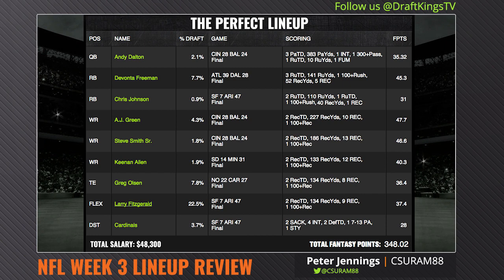Chris Johnson, CJ2K making an appearance here on the perfect lineup. I would not have guessed that would have happened all year, but kudos to Chris Johnson, CJ2K. Arizona taking him off the trash heap, and wow, what a game. Only 0.8% owned. A.J. Green, we talked about that with Dandy Don's lineup as well. Perfect combination there with Andy Dalton. Steve Smith, another guy that was just an incredible play this week, old receiver.